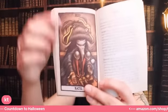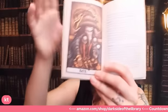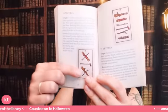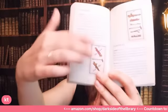So you can see here in the guidebook, the major arcana tends to have a big full spread photo with an upright reading and a reversed reading. That's not the same for the minor arcana. So for the minor arcana, we only have a small little photo, which is fine because usually it's not a huge illustration. And then we have an upright and a reversed reading for these as well. So if you like having upright and reversed, that's a nice thing to have and know about.